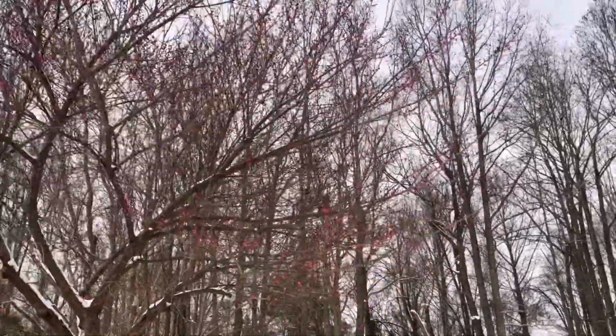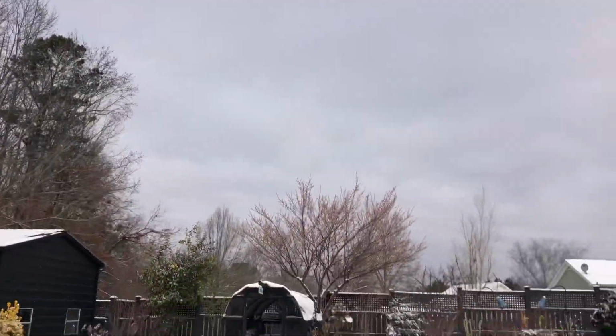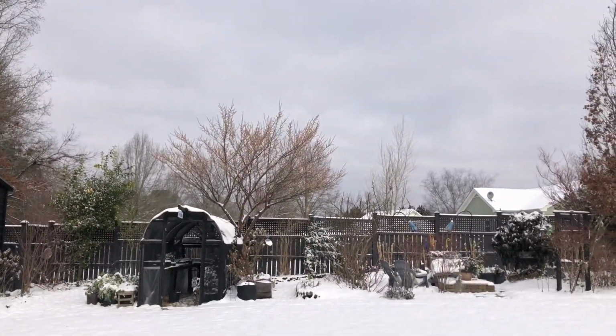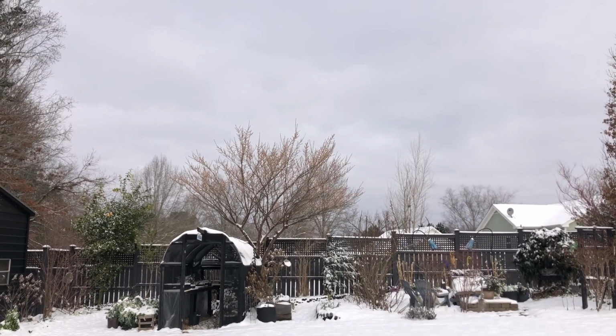You can kind of see it now. And over there, Josephine is looking kind of beat up. That one has pale white flowers, and they've definitely gotten nipped from the cold.